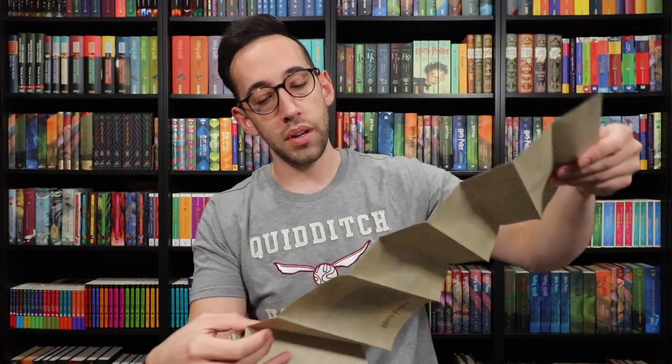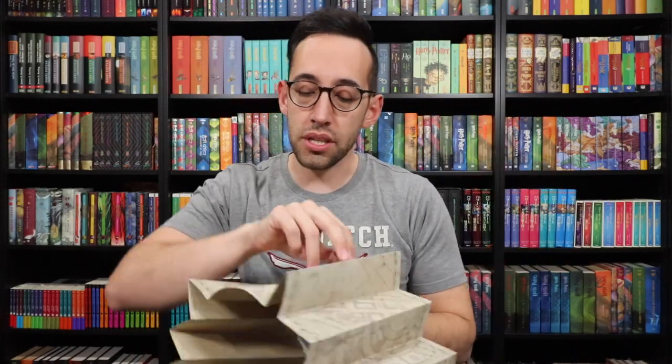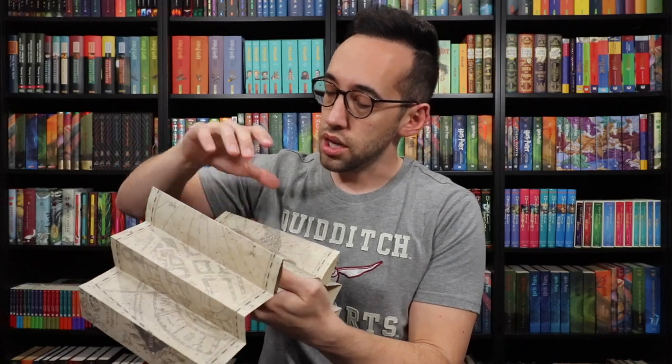All right, so what I'm seeing right now is it's just like a mini version of the Marauder's Map. Oh, actually, no, it doesn't open up any further than this. So there is a little flap in the center here. Oh, it's not even a flap, it's just kind of pasted onto the map itself.